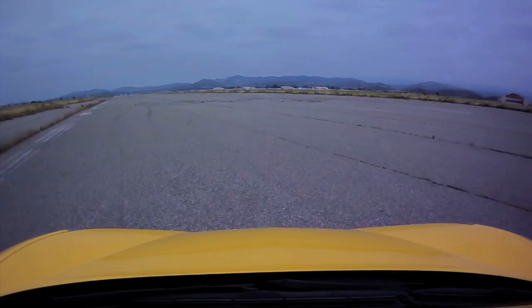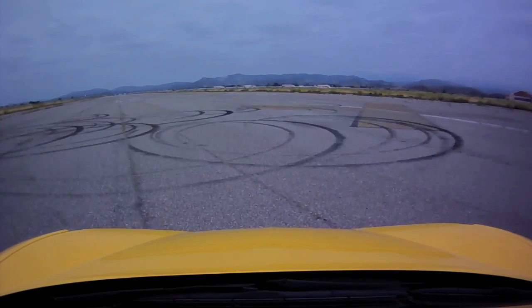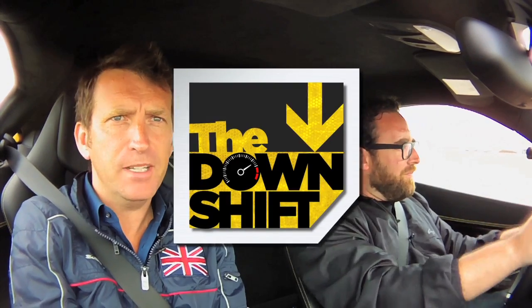Now, we know this car does real good here in our kind of synthetic world. But we're going to go to the racetrack now, and everything it does well here will directly translate to the racetrack, which of course is the point. So, can we take it? Let's go.